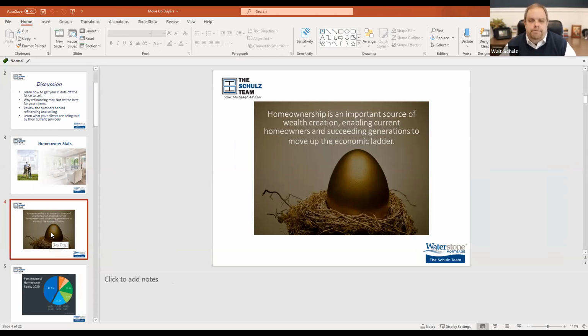Homeownership is an important source of wealth creation, enabling current homeowners and succeeding generations to move up the economic ladder. We know as lenders and realtors that housing is a wealth creator. People buy a house, and after 5, 6, 7 years they move up, and then they move up again. Typically they move up again, stay in that house for a while, and then they move down.